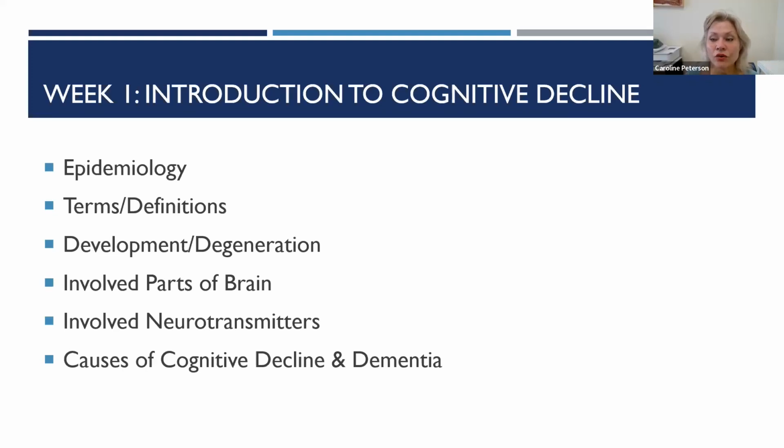So today we're going to go over epidemiology, different terms and definitions, how the brain develops and degenerates, and the mirror process in that. We're going to go over names and functions of different parts of the brain and the neurotransmitters, and we'll go over the paradigms for cognitive decline and dementia.